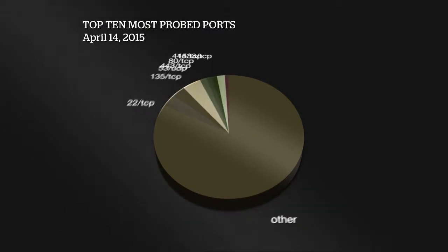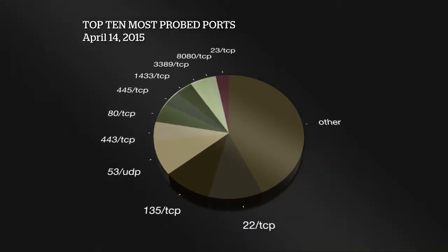Looking at the top 10 most probed ports at the top of the list here, port 22 TCP. Well, we've kind of already had a little discussion about that and some of the implications associated with it. Followed by 135 TCP, that's still going strong as we've been reporting for many weeks now. 53 UDP has jumped up a little bit, so we're going to take a quick look at that. I think it's mostly related to denial of service attack activity. There were actually a couple of scenarios that contributed to this, so we'll talk about that in a moment.